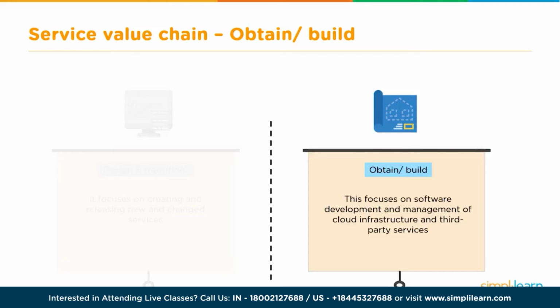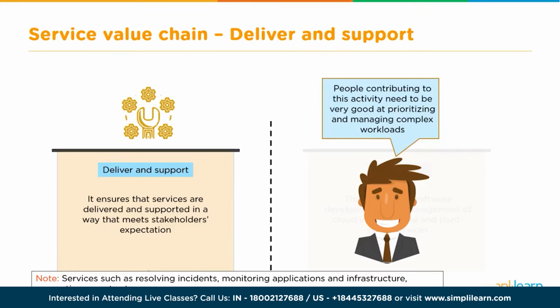You obtain and build. Then further, you deliver and support. This requires ensuring that services are delivered and supported in a way that meets stakeholders' expectations. So as you engage on a continual basis, there is a collaboration going on throughout. And also, progress iteratively with feedback, you need to take that approach so that you will have feedback. So by doing this, you are demonstrating all the seven principles.